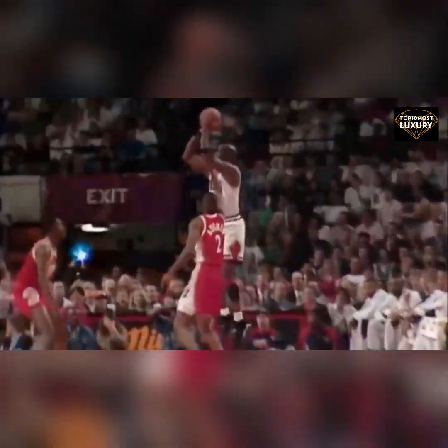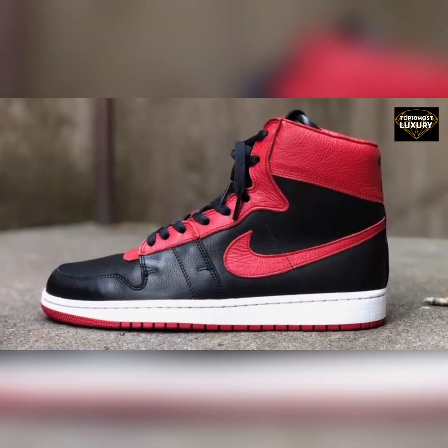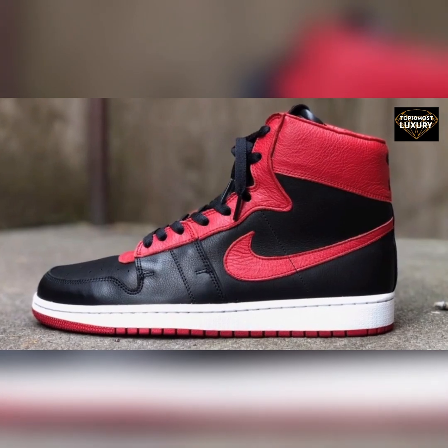Before Jordan got his hands on his first signature shoe, the Jordan 1s, he wore a pair of Nikes that actually resembled the Jordan 1s. These were the Nike Airships. He wore them in a black and red colorway, and these were the shoes that actually got banned by the NBA.